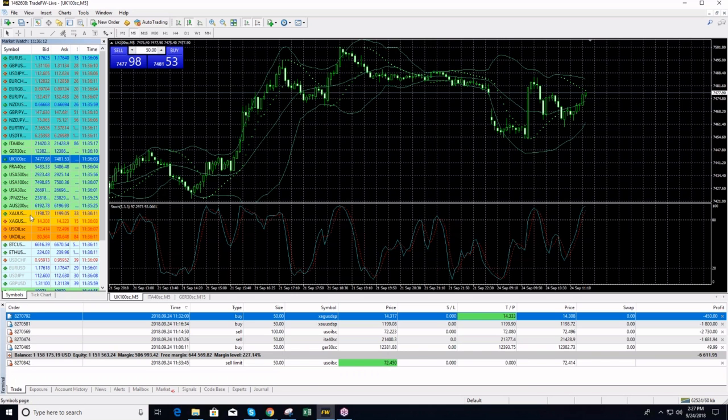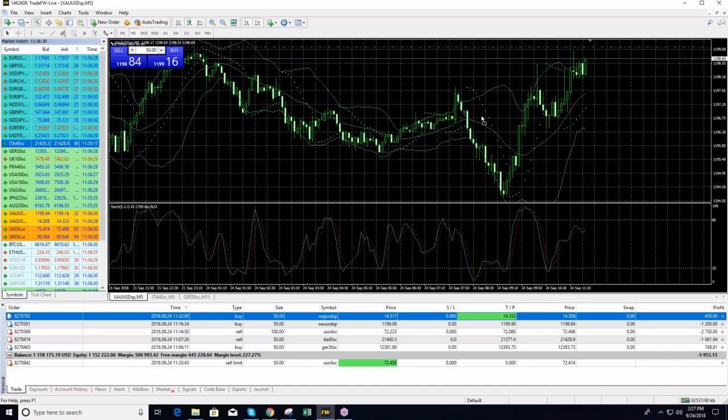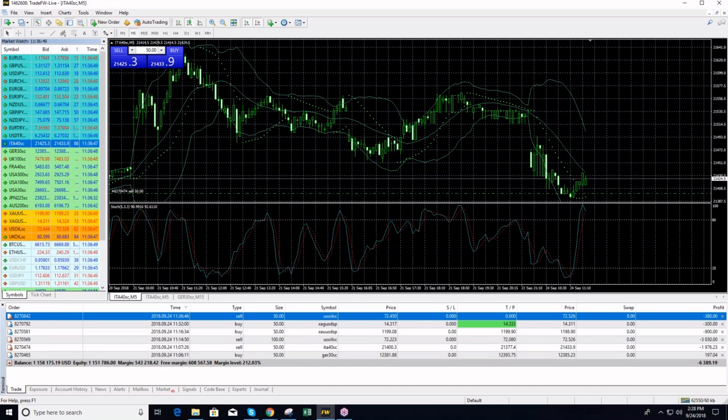Okay, gold started to go nicely up. There we go. Yep, gold will get there very soon. You see, Italy 40 is very stacked on this limit. And I want Italy 40. I need the next tick to decide if I go down again. Oh, gold, gold, gold. No, this is silver.